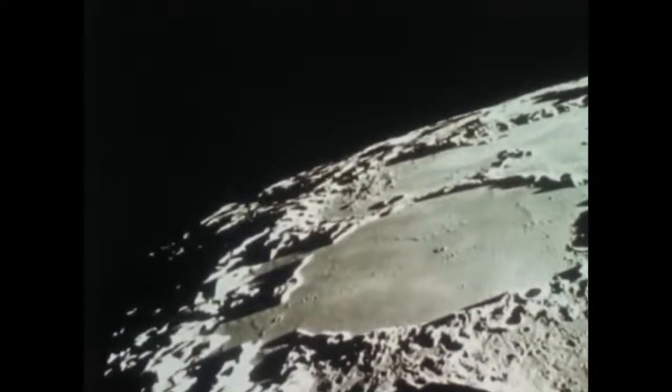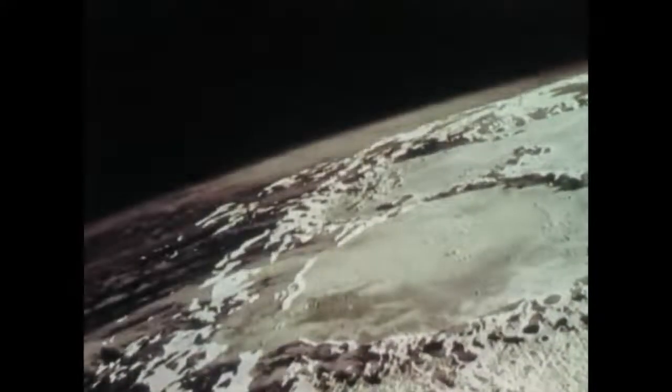Earlier we asked, why is the Moon so different from the Earth? Perhaps we should ask instead, why is the Earth so different from the other bodies in the solar system?